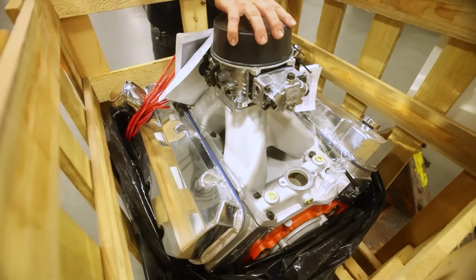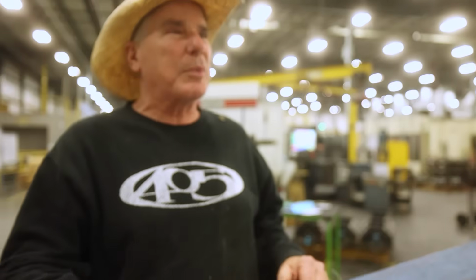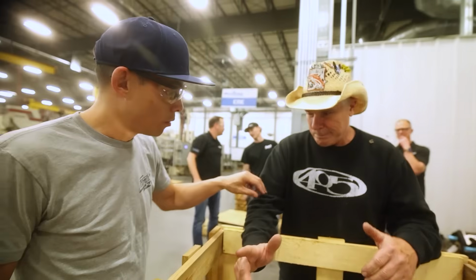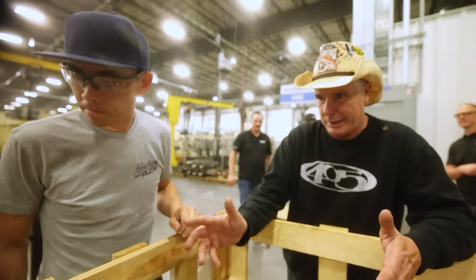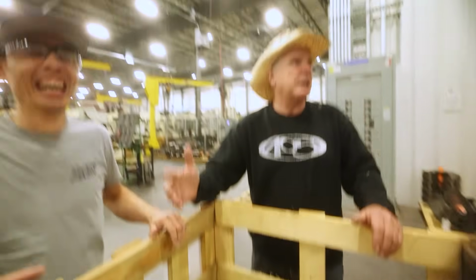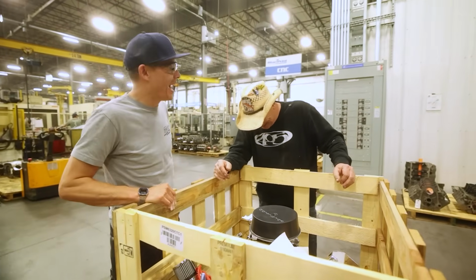Oh, Dominator. Wow. I was wondering about the carburetor. Look at him. The cool thing about a crate motor is they give you everything. Look, we even got a dipstick. Need that. Wait a second, where's the transmission? You said we got everything. You know what? Pack it up.